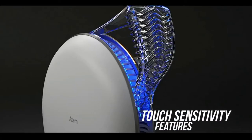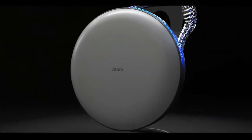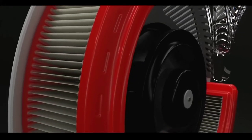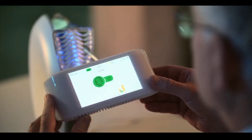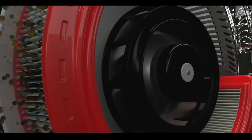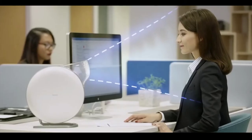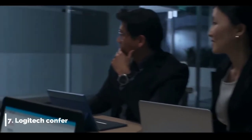It offers touch sensitivity features with the LED light indicators, which respond to your touch and let you turn the unit on or off, change fan speeds and more. With the built-in Wi-Fi support, it allows you to connect it with your smartphone app and gives you details about the air around you so that you can remain aware and stay healthy without any worry. Offering tons of features and innovative air filter technology, the IQAir 8M will be an excellent air purifier for your office, which lets you take charge of the air you breathe in.